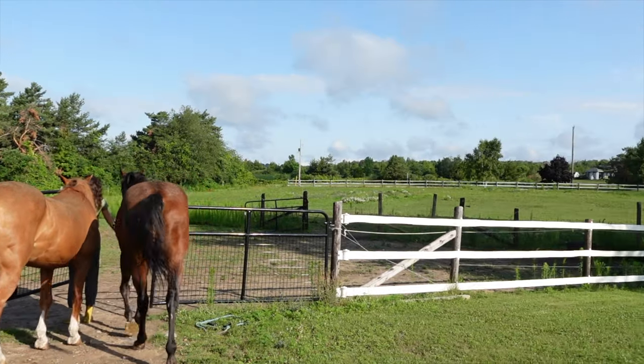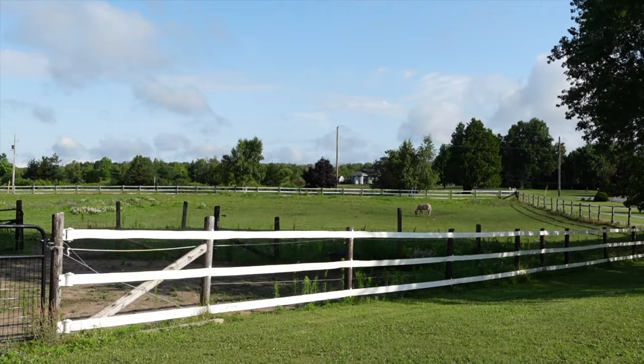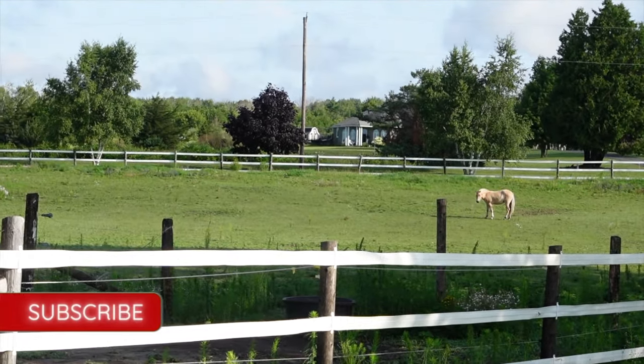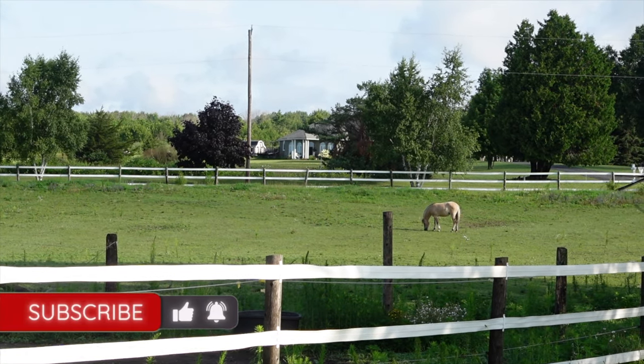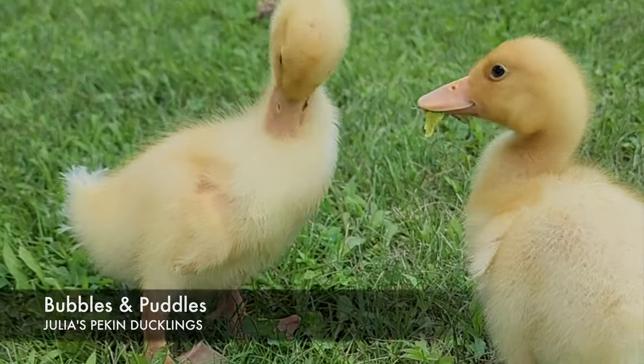Just bringing in the boys. Violet's out here by herself. Totally calm, not throwing a fit. She's just eating in the pasture, happy as can be. Such a good, confident baby.